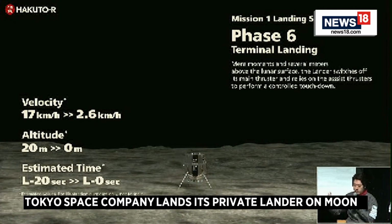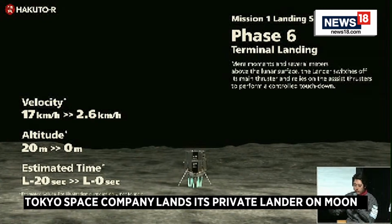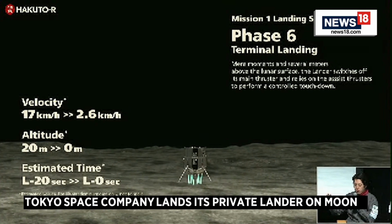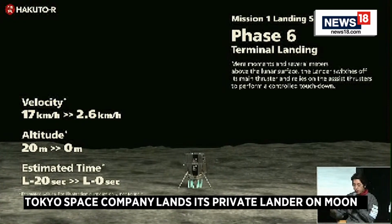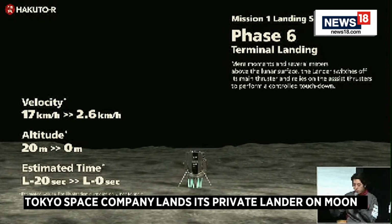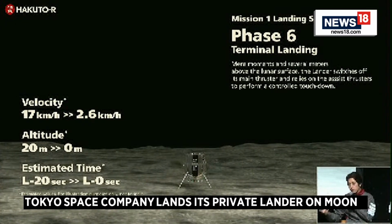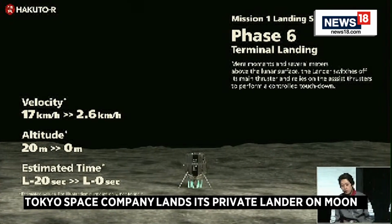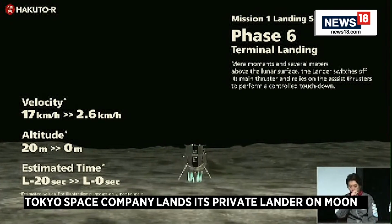This is the very last moment of the landing, and we are going to shut off the main engine and rely only on the assist thrusters to adjust the attitude for the final moments, and hopefully for the soft landing. Thank you, Itachi-san. We are all rooting for our lander getting closer and closer to the lunar surface.